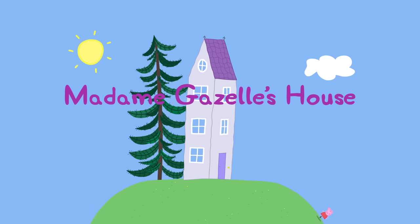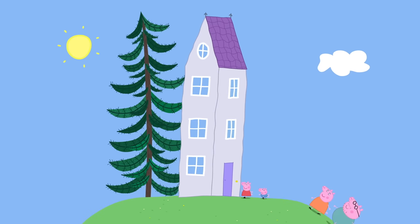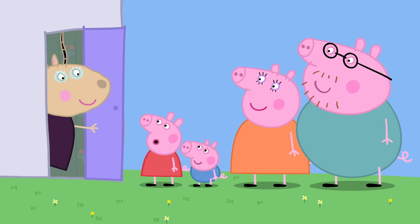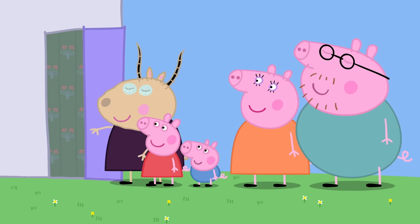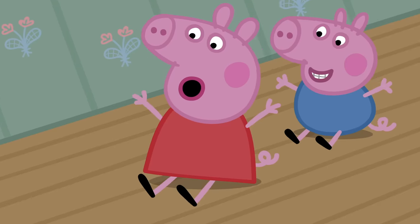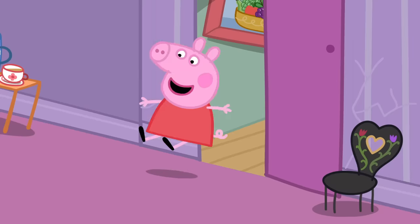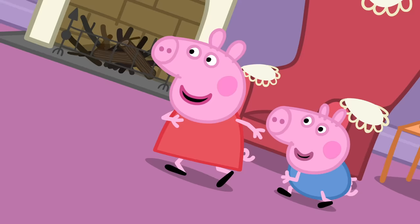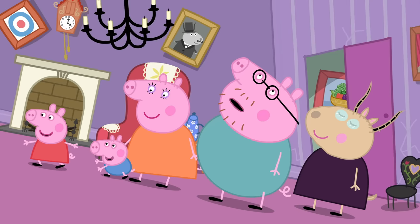Madam Gazelle's house. Peppa and her family are visiting Madam Gazelle. Hello, Madam Gazelle. Hello, everyone. Come in, come in. Whoa! Whoa! Your hallway is a big slide, Madam Gazelle. Is it meant to be like that?